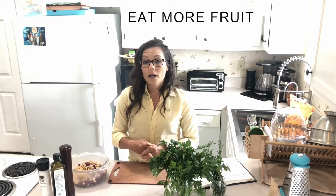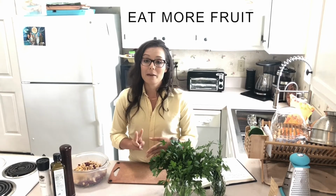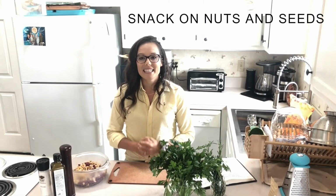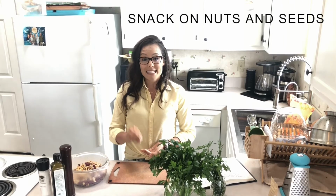Step number 4 is going to be eat more fruit. So you need 2 servings of fruit or 2 cups of fruit a day. We want a variety of colors as well, but we want to include berries as often as possible. So this is going to get your nutrients and your antioxidants. Step number 5 is going to be snack on nuts and seeds. A handful of nuts or seeds are going to be a great snack, especially when you're wanting something that's crunchy or salty. You just want to avoid overly salted, honey roasted, or candied. We want to just try to keep them as basic and as natural as possible.